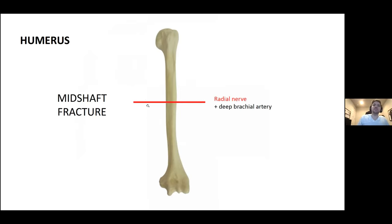More importantly, they love mid-shaft fractures. The radial nerve dives deep when it travels down along the humerus. It goes very close to the actual bone. So in a sense, it's protected, but it's also going to be compromised when you talk about mid shaft fractures. So anytime you get a mid shaft fracture, you're worried about radial nerve injuries. And we'll look at a question in a second talking about that.